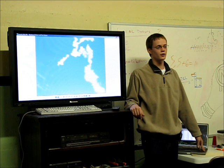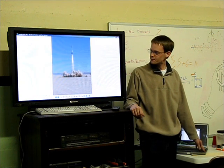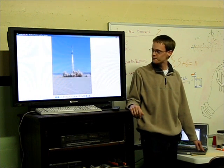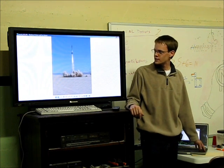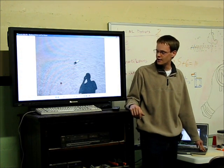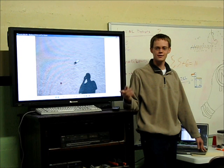So we spent another 24 hours prepping it for another flight. This is more what they're supposed to look like in terms of quantity of fire. And for the second launch, I seem to have misplaced my pictures of it, for the second launch, ours did that. Unfortunately, it behaved exactly the same.